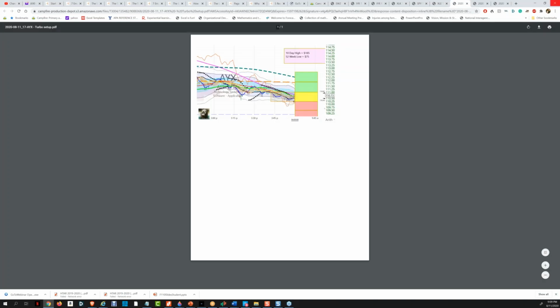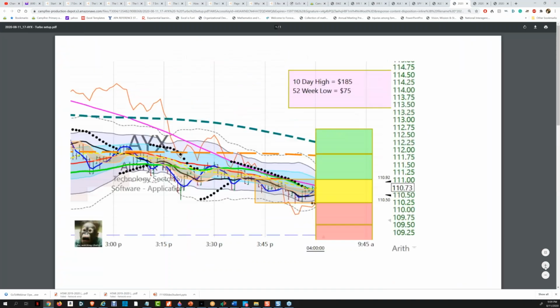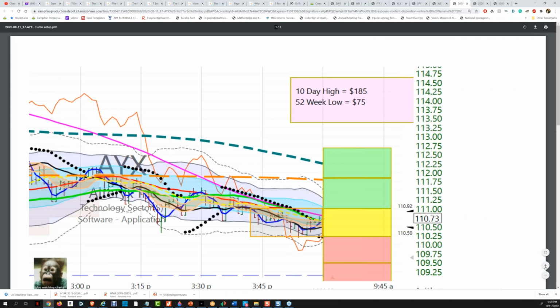This is Altera on daily charts. Oh no, this is the turbo setup. Okay, yeah, I wouldn't disagree with that. Yeah, because if it gets out of the yellow zone, it's made a clear directional move, and it could easily get to the top of those, to 112 or 113 on an intraday move. That's certainly tradable. Let's take a look at that one tomorrow.